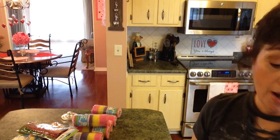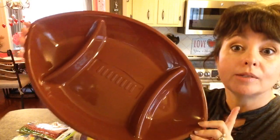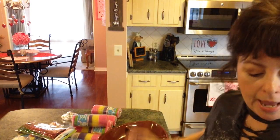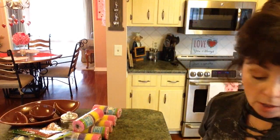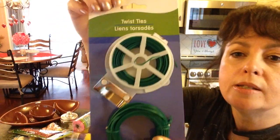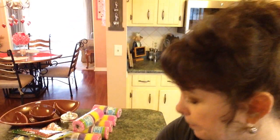And then I was in there looking for something for the Super Bowl and couldn't find anything. So this time when I found it, I was like, I'm going to be ready. So I picked up this big platter in the shape of a football, and then 2 smaller ones. I thought that would be really cute if I wanted to do something for football again. And then this is just some twist ties that you can just cut, and I thought I might be able to do something with that.